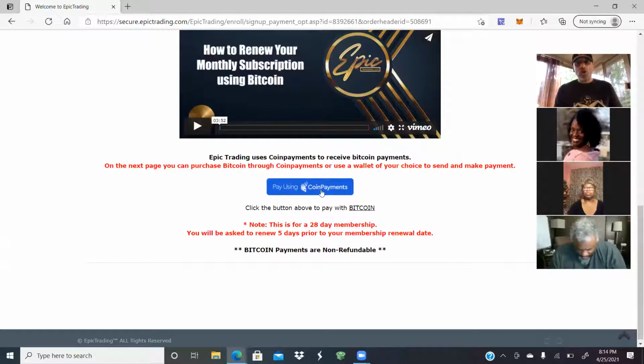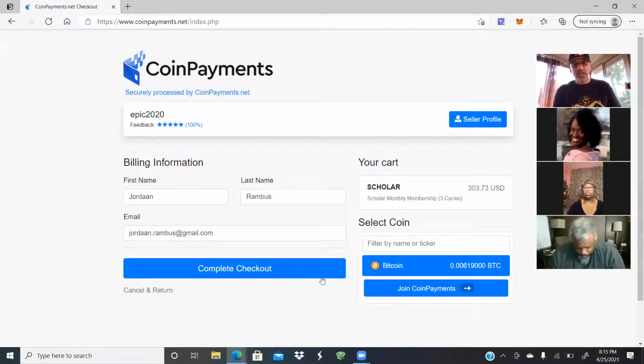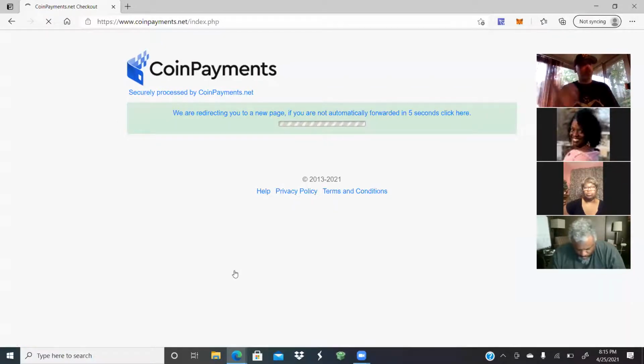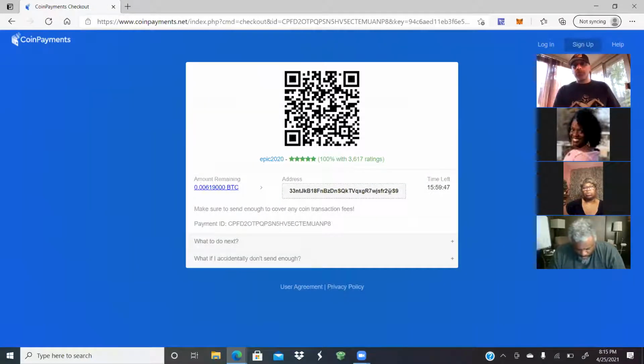So once I hit coin payments, this is how we pay with our Bitcoin wallet. Then I would go here and click on the Bitcoin selection for the coin that I'm using as my payment option. Then when I click checkout, it'll give me a Bitcoin address. And Bitcoin, guys, is like sending an email. You can't send an email to someone if you don't have their email address. Well, you can't send them Bitcoin without a Bitcoin address, or Litecoin or Ethereum or any other cryptocurrency. It has to have a wallet address to be sent to, right?